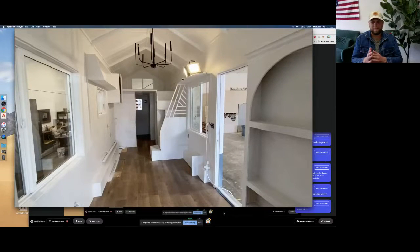Considering the length of the house in relation to the width, 31 feet long, 8.5 feet wide, it's obviously a long corridor. And so I think about that in regards to design, that anything that I can do to make it feel a little bit more like a square space and not such a long corridor, I think is helpful and makes the house a little bit bigger.